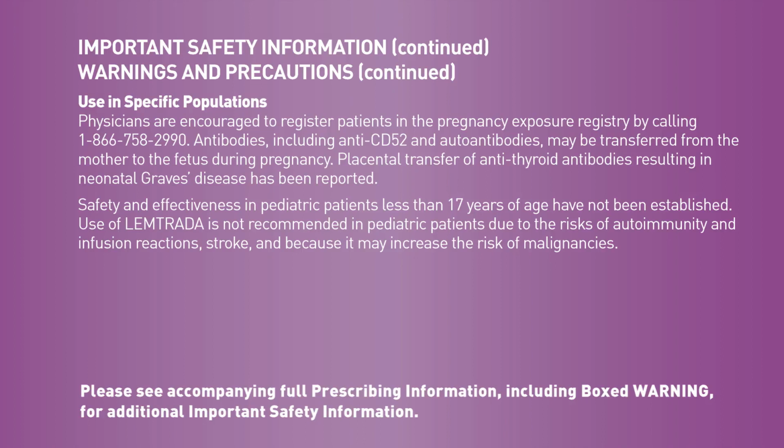Safety and effectiveness in pediatric patients less than 17 years of age have not been established. Use of Lemtrada is not recommended in pediatric patients due to the risks of autoimmunity, infusion reactions, and stroke, and because it may increase the risk of malignancies.